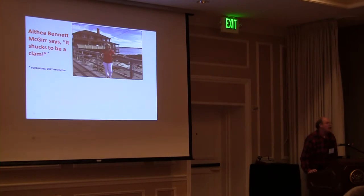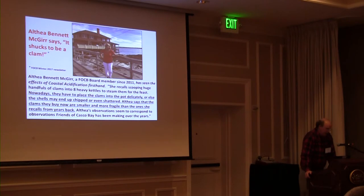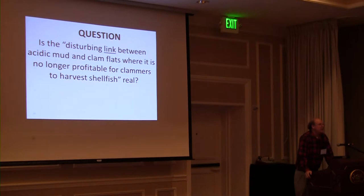And a board member of the Friends of Casco Bay in the last newsletter, Althea Bennett McGurr, said that she recalls scooping huge handfuls of clams into heavy kettles to steam them for the feast. But now they have to place the clams into the pot delicately, or else the shells may end up chipped or even shattered. She says that the clams they buy now are smaller, and they're more fragile than the ones that she recalls from years back. And those observations of Althea's seem to correspond to the observations that the Friends of Casco Bay have been making about coastal acidification over the years. My question is, the disturbing link between acidic mud and clam flats, where it's no longer profitable for clammers to harvest shellfish, is it real?